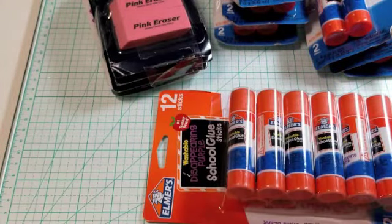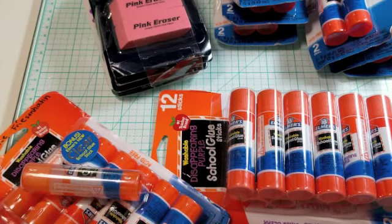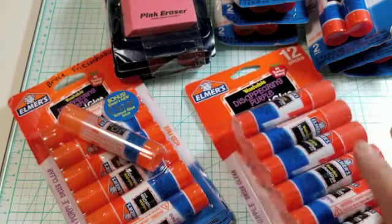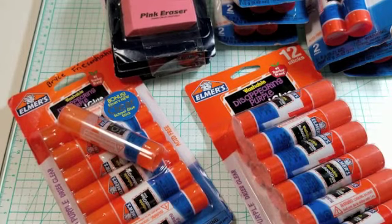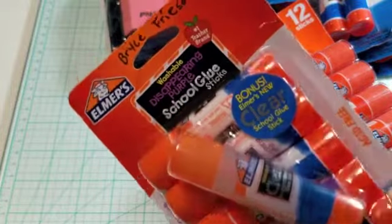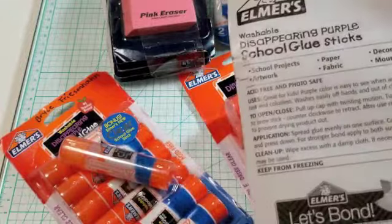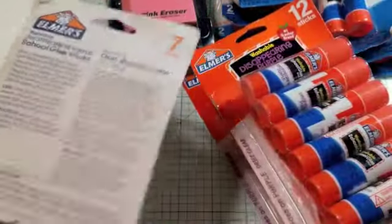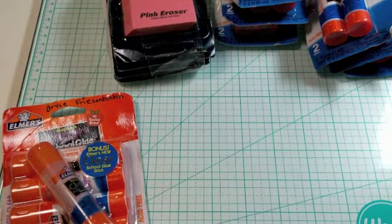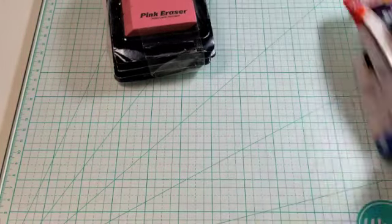And just in time, right? I mean, the girls are going to have plenty of glue, plus of course we still have to get them more of whatever quantities that they need. Mostly they need a couple packages of these. So I picked up this one, this one, and this one. It includes a clear one, so they used to belong to someone. But these were $1.99 and $1.49, so that was a good deal for all these glue sticks here.